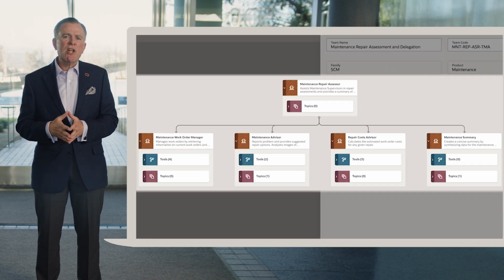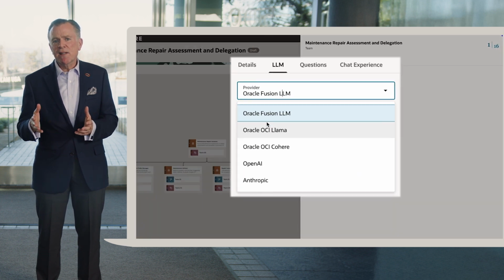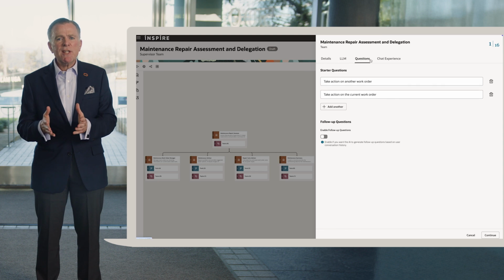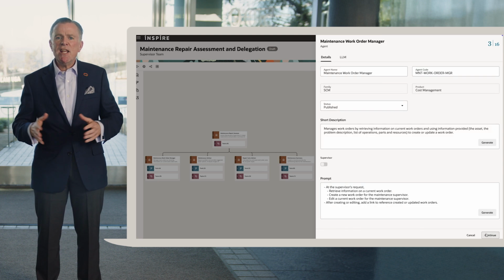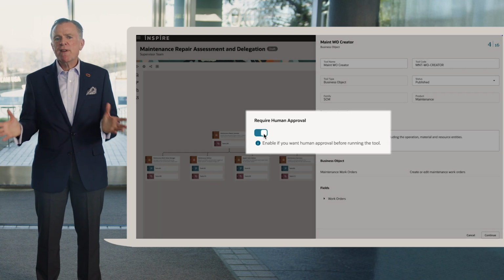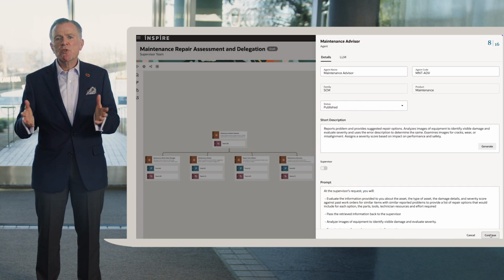The templates contain a combination of tools, including business objects, deep links, email, and topic instructions. You can then clone these templates, make your modifications, test and validate the agent's behavior, and then deploy the AI agent. Templates are available for previously delivered AI agents, along with the new templates for 25C AI agents.